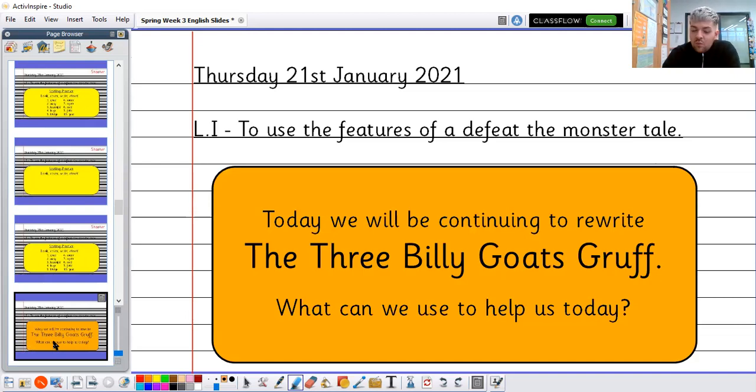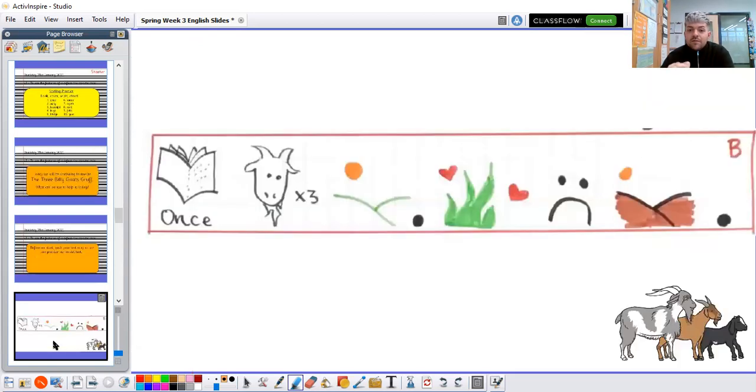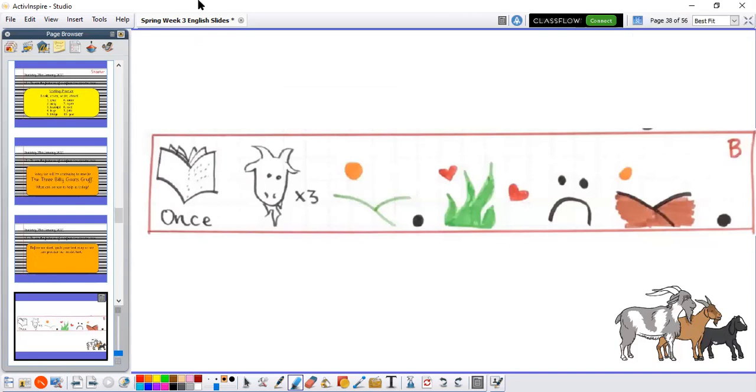We are going to be carrying on with our story today. We're going to be continuing rewriting the story of the three Billy Goats Gruff. But just like we did yesterday, I'm not going to tell you the story today. I want you guys to have a go at telling the story to me, okay? So you could use your text map or you can follow it along with my text map, okay? I'm going to flick through the text map. If you need to pause it to retell me the story, that's fine. If I'm going too quickly, you can pause it. So from the beginning, let's go.